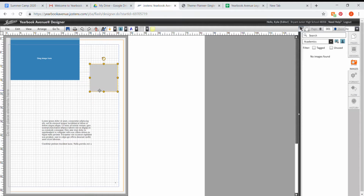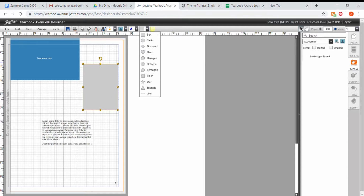All right, so I can click on the shape here, and I can have a screen that I put on top of or behind things.